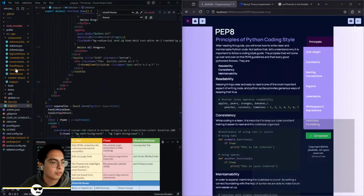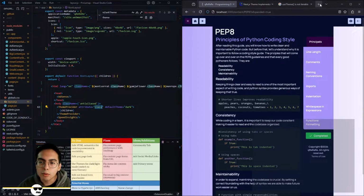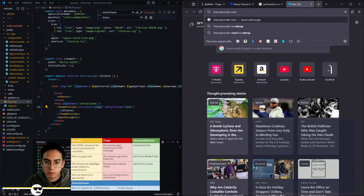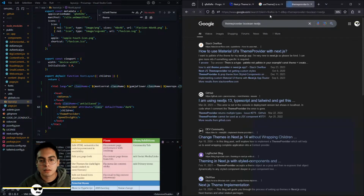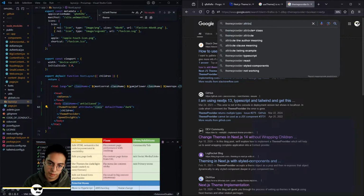Everything working perfect. Okay. Theme provider, default mode, dark. It's a class. I don't want it to be a class. I want it to be a boolean, but if it's a class, it's a class. Can we make it boolean though? Theme provider, boolean. Yes. I really want it to be an attribute. Theme provider. Attribute.